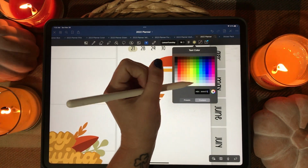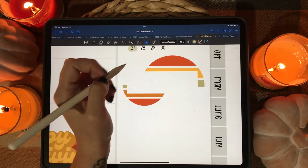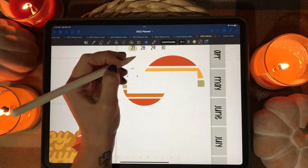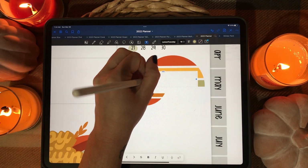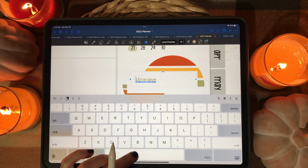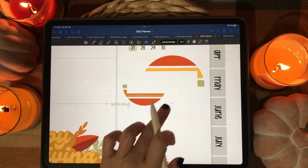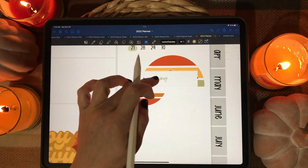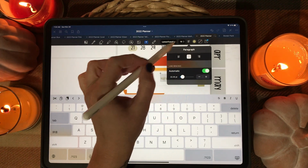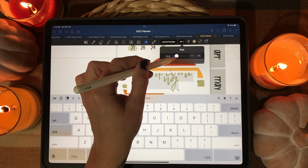But what I'm doing now is changing this text color to one of the hex codes that are in here, which is that AAA472 that I used earlier. And I'm just going to write upcoming. And I think I just want this to be in lowercase. So what I'm going to do is change that. And I want it to be about this size. So I'm going to triple tap this again, center align this, and then I'm going to increase the size.